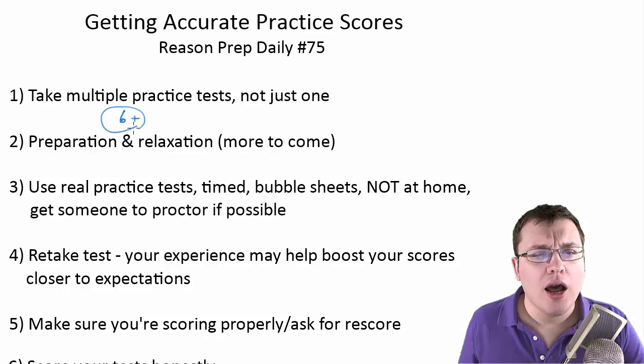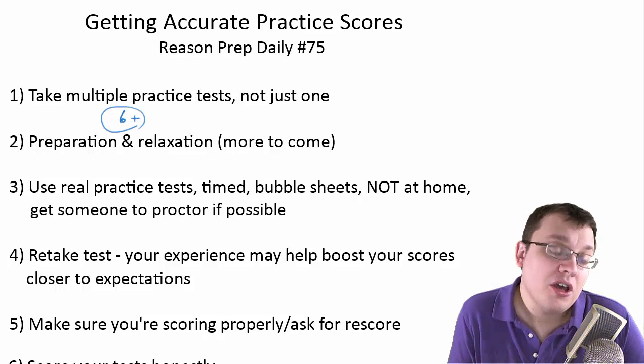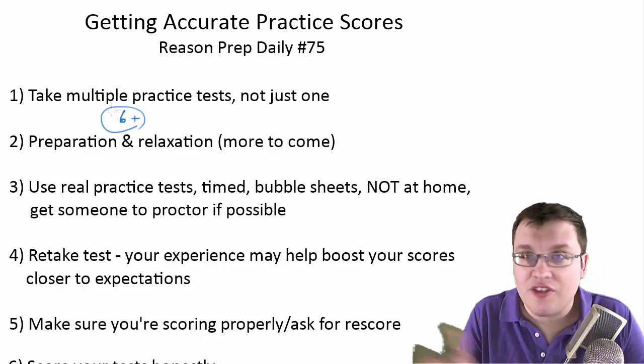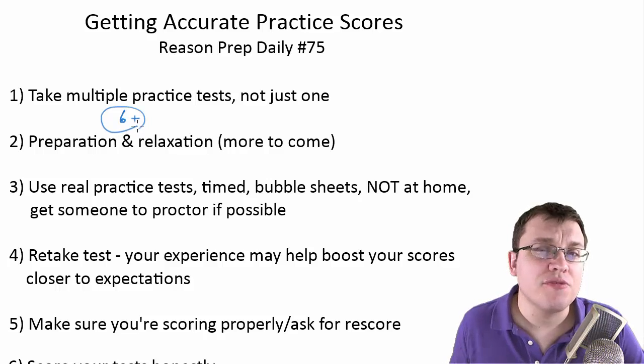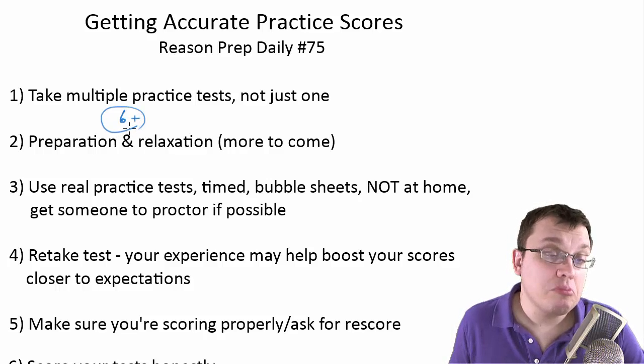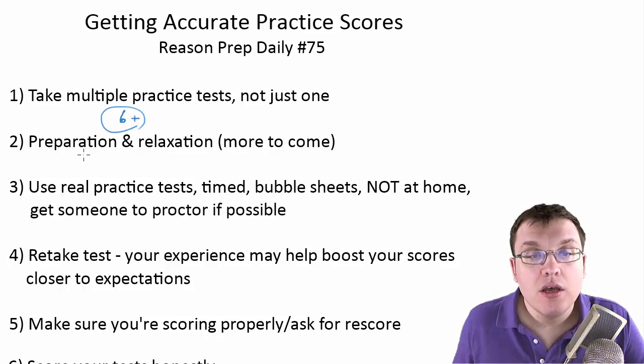But this is just my own number. I kind of pulled it out of thin air, so it doesn't really mean much. You could probably run a statistical analysis of this. Well, I haven't. But again, you don't have to do 6 or more tests. It's just if you want to get that sense. Though most of you probably are going to be doing 6 or more tests, so it's fine.